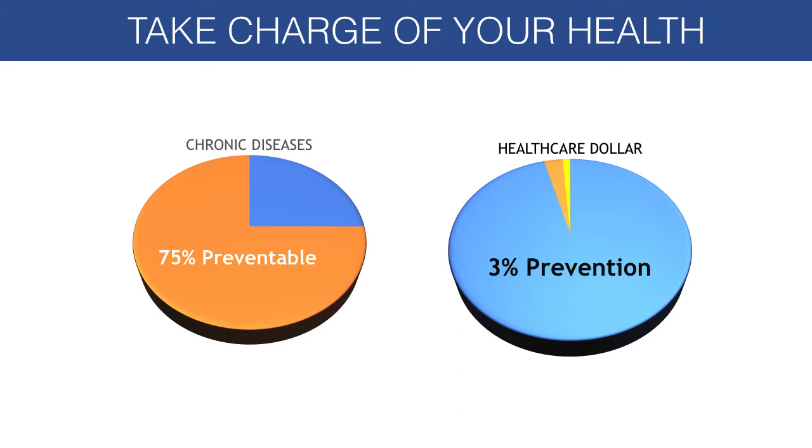Americans spend over $3.6 trillion a year on healthcare. According to the Center for Disease Control, chronic diseases that are avoidable through prevention account for 75% of the total cost. This includes diabetes, heart disease, high blood pressure, and many forms of cancer.